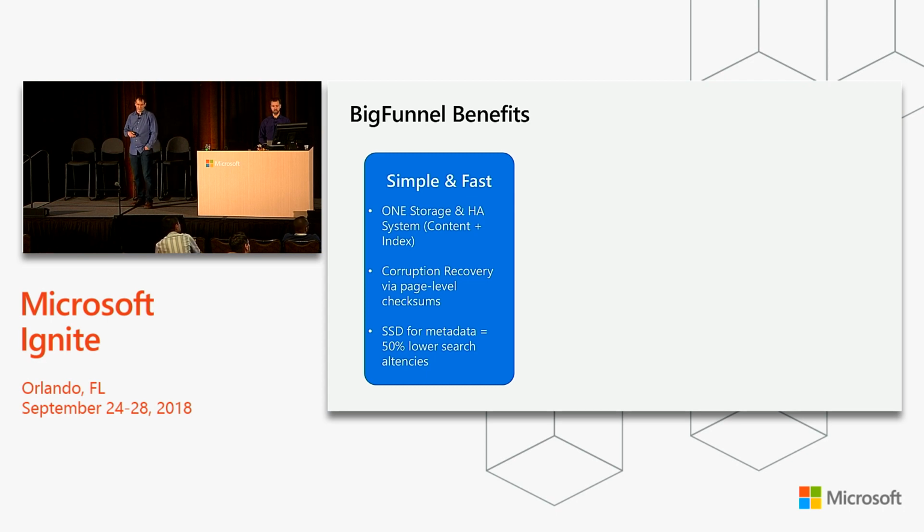And again, as you'll hear more about in the second half of the talk, we've made use of SSDs to reduce search latencies by about 50%.